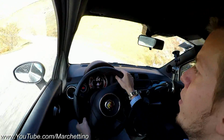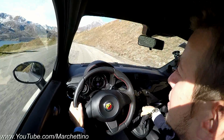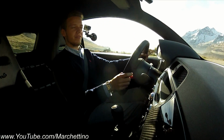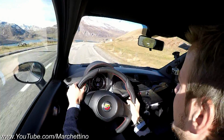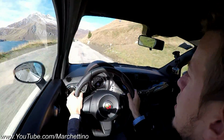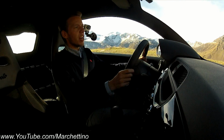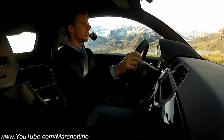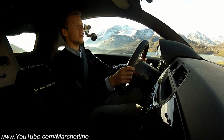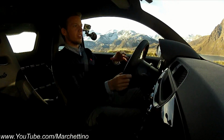It's pretty quick around the corners, more than my Abarth. I cannot really make a comparison with mine because it's not very stock. But I have to admit that this is quicker. The seats are quite rough, but they offer good lateral support. And if you opt also for the optional 3-point seat belts, you are really glued to the seat.